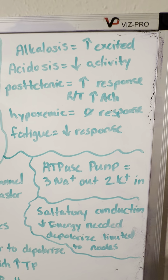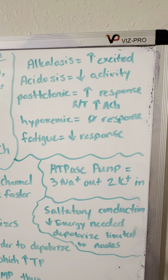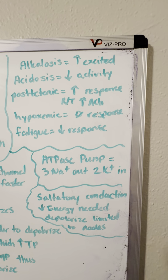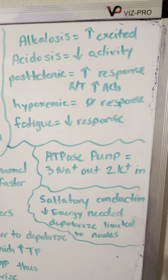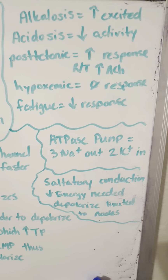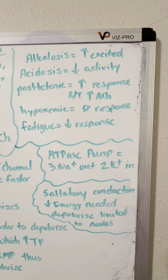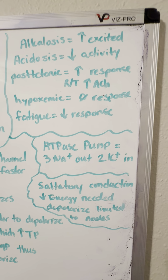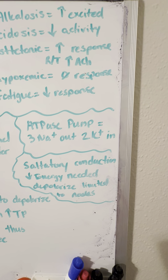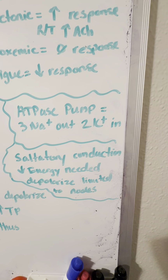Hypoxemia, this one is for real here. If you are hypoxemic in your cells, not just that you haven't been breathing for a few seconds, but your cells are without oxygen, you're going to have absolutely no response, period, done. So that's not good. And then fatigue, this one makes sense. Think about working out, your muscles are fatigued, they don't have enough ATP to move in that calcium, so you have a decreased response.